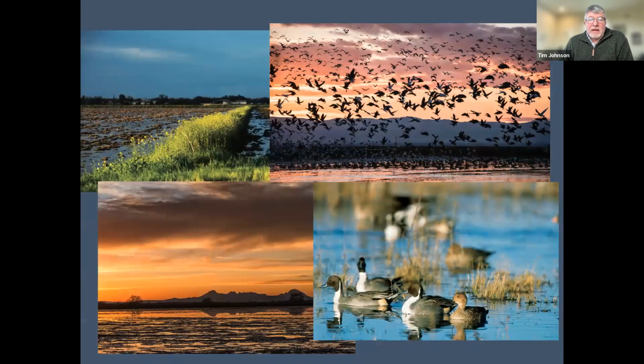What does that look like? If you looked at what a flooded rice field looks like, you can see the pictures on the left, right? You've got shallow, flooded, muddy fields. There's plenty of sediment there, so we get really great biological activity. You've got the leftover rice grain from the harvest. You've got insects and weed seeds, all told about 700 pounds of food per acre in a rice field.